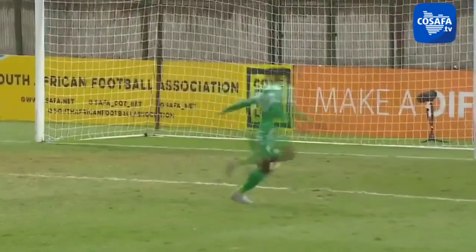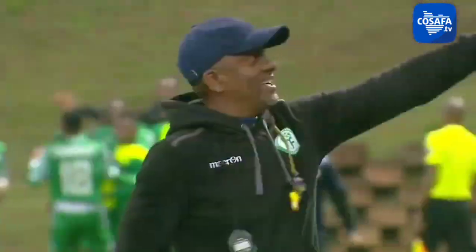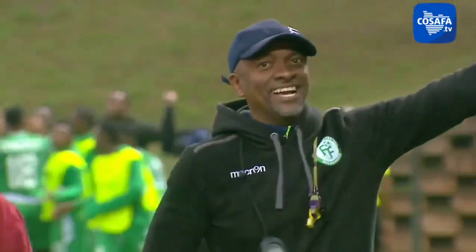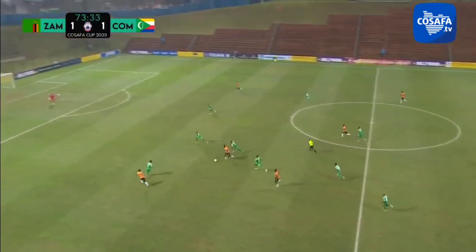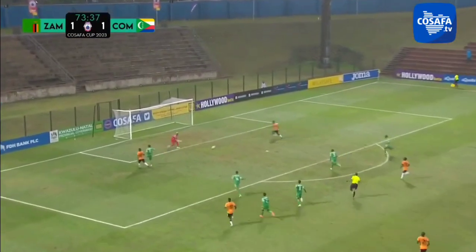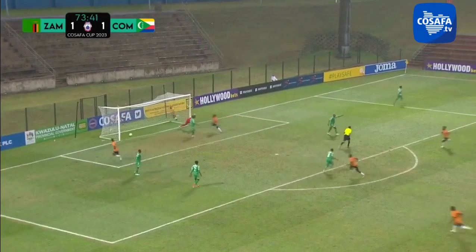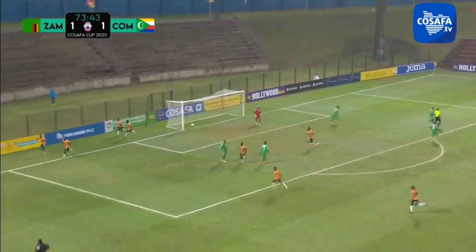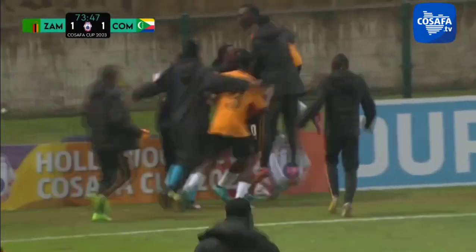Well, it's a fellow who didn't give up on the cause here and looked to take advantage of the confusion defensively. He did just that. Impressive game, the man wearing the number 10 jersey for the Seychelles on that occasion. Now, Zambia through, flag stays down. It should be and is. Zambia back into the lead. Two on the scoreline. They cut apart the Comoros attack and lead once again quite impressively.